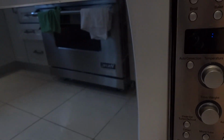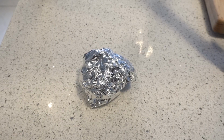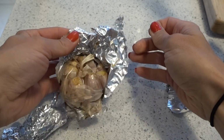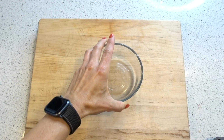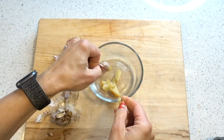A few moments later. Now, this is where you need to be very careful. It's gonna be very hot. So my choice is always to let it just cool down. Once it's cool, you can take it out of the foil, and then you're just gonna easily and gently squeeze out all the roasted, yummy garlic into a bowl.